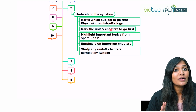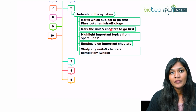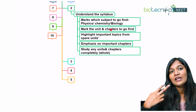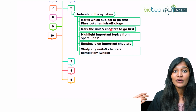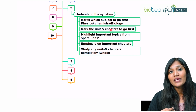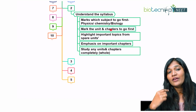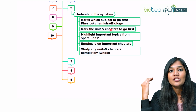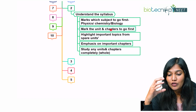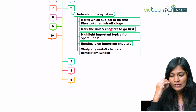And you can also do one thing: study correlated units. You can study cell the unit of life and cell division together, and then go on to the next units. You can study plant physiology and transport in plants together, and you can study sexual reproduction in flowering plants and plant kingdom together. So take up units that are very easy for you to understand and correlate.